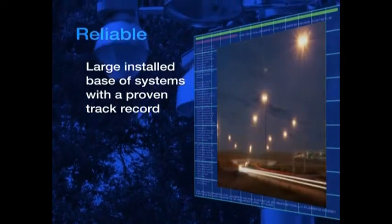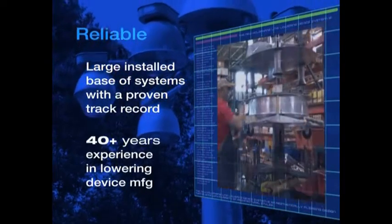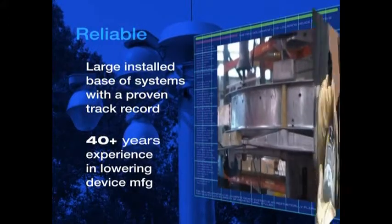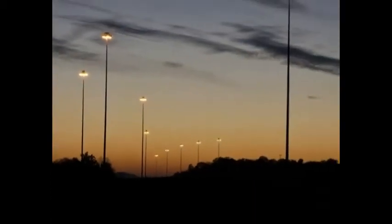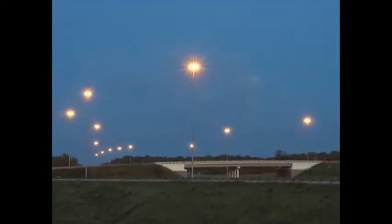Reliable. Large installed base of systems with a proven track record. Over 40 years experience in lowering device manufacturing. Easy to operate. Minimal training required. Holophane high-mast lowering devices allow you to take full control of your operating costs by creating independence in servicing.